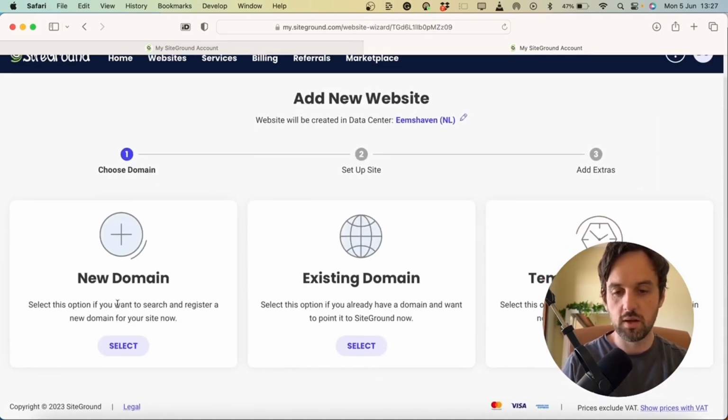You're going to have new domain, which means you can buy a new domain name, or you can transfer an existing one if you own one already and you have it on something like GoDaddy or Namecheap or somewhere else. And the third option is temporary domain, which basically means you can build a website, but it won't be live on the internet. So it's kind of like a testing ground. So most likely in this case, you're going to need either new domain or existing domain.